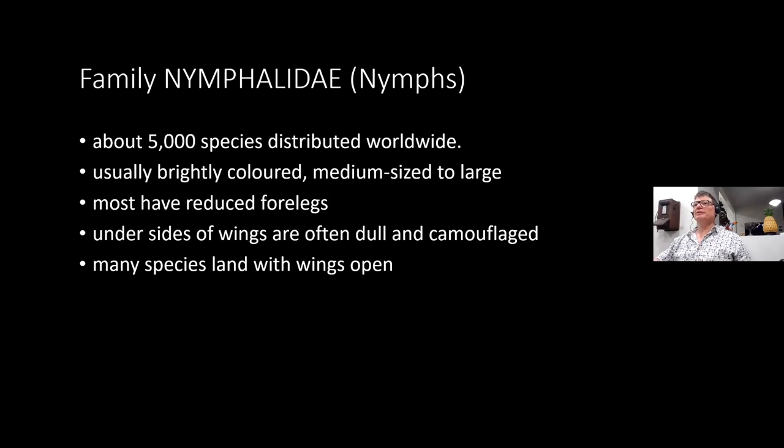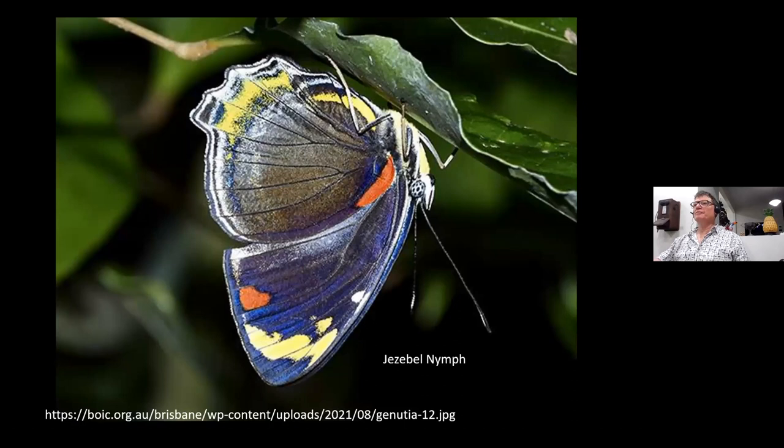So the next family are the nymphalids. They're brightly coloured. They have reduced forelegs, so it looks like they've only got four legs, a lot of them, instead of six. Often the underside of the wings when they land are dull and camouflaged, but they often open their wings when they're landed, so you can see the colorful insides quite readily. So this is the jezebel nymph, which is the mimic of the black jezebel. So this is a non-toxic species, which looks superficially quite like the toxic jezebel. Saw one of these in Salisbury less than a week ago, so they're around at the moment.